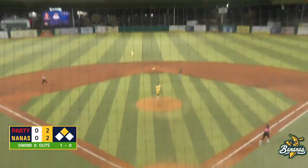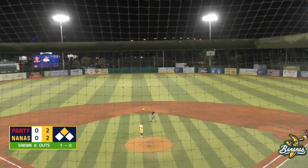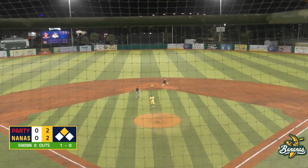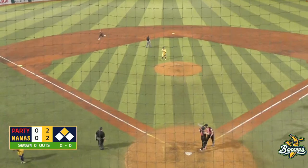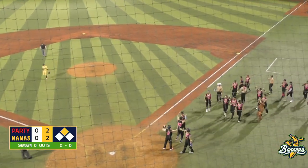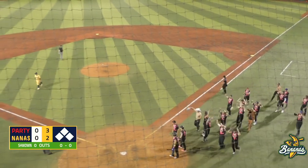Oh my goodness gracious. Breland could have scored himself. Instead, he is going to drive Dalton Cornett in easily. The Party Animals will take a 3-point to 2-point lead. And now it will be up to the Bananas to score in their showdown.